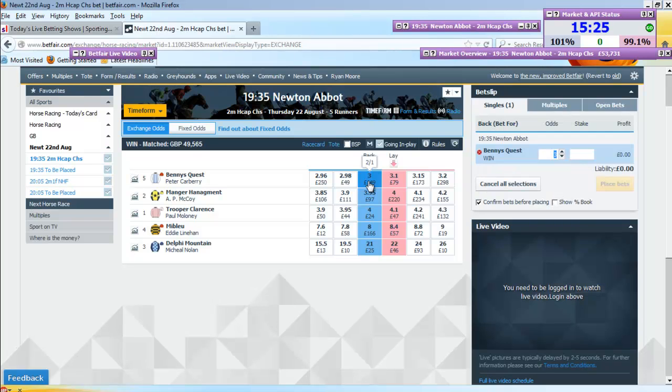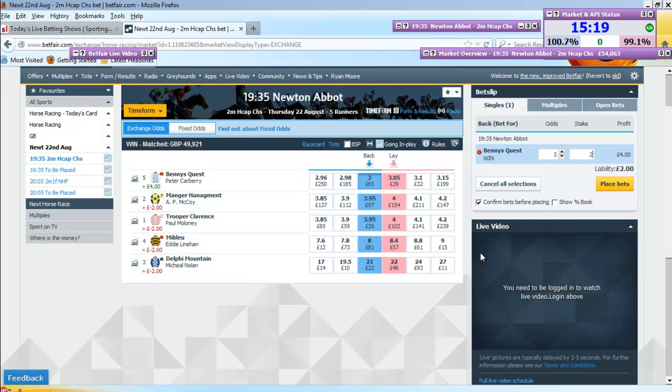So if we click on that there, back at 3.0, and put our stake in, say we'll go with £200, possible profit £400, liability £200. That's then expressed on the what if side of the site over here by each runner. So as you can see, if Benny's Quest wins in green, we've got 400, or we lose 200 if he doesn't.